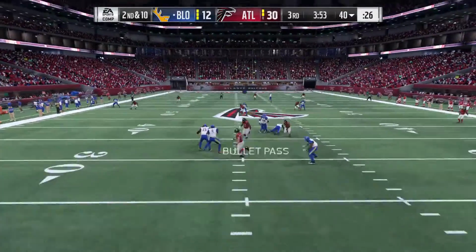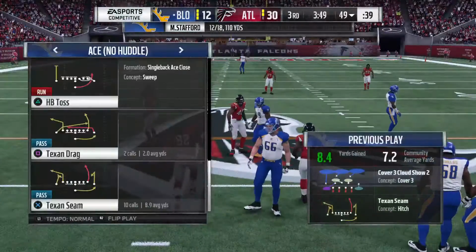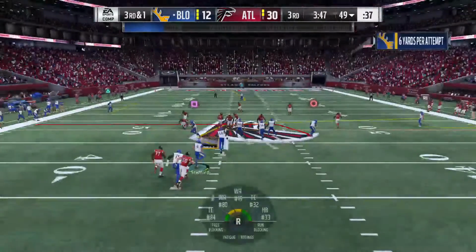Throwing is Stafford. And he comes back with one complete. And they'll get 9 there as that sets him up better for 3rd down.